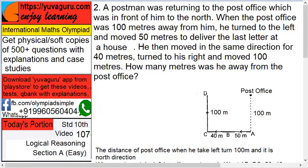Next, a postman was returning to the post office, which was in front of him to the north. When the post office was 100 meters away from him, he turned to the left and moved 50 meters to deliver his last letter at a house. He then moved in the same direction for 40 meters, turned to his right and moved 100 meters. How many meters was he away from the post office?